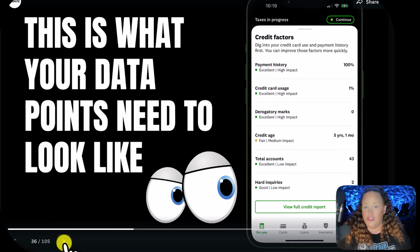And this is exactly the data points that are going to give you that 750 to 800 credit score. 100% on-time payments, meaning you do not have any late payments. Credit card usage under 5% preferably, if not under 15%, no more than 30%. No derogatories. Credit age should be at least 5 years. That's another reason why a lot of people like authorized user accounts, because you can actually add age, which is 15% of your credit score, and that helps out significantly.